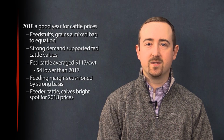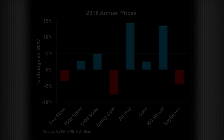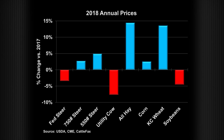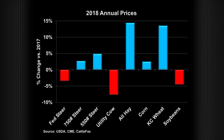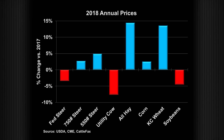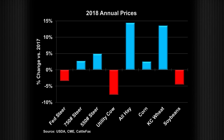Feeder cattle and calves were easily the bright spot for cattle prices in 2018. Calf prices began the year averaging $20 per hundredweight higher year over year in January through April on strong demand and tight supplies of winter grazing cattle. The year-over-year price improvement was narrower but still evident through most of the summer and the fall calf run, setting the annual average price $8 higher than 2017 at $173 per hundredweight for a 550-pound steer.